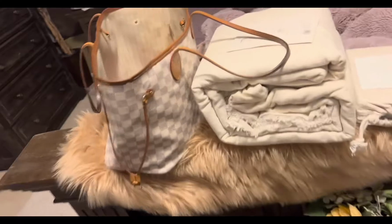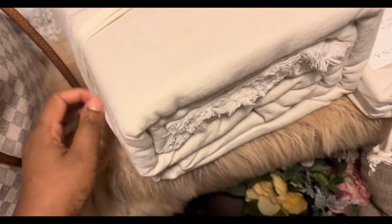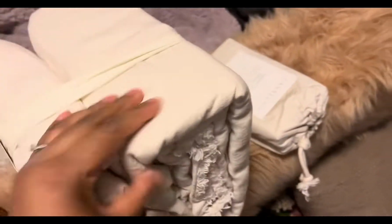We came from Target and we got some more cat stuff because we got three cats. So I got me another bedspread. The thing came off, but it's a light color. This used to be how my other one was. I always been looking for one. I really love how it's nice and soft, and I got me some pillowcases.